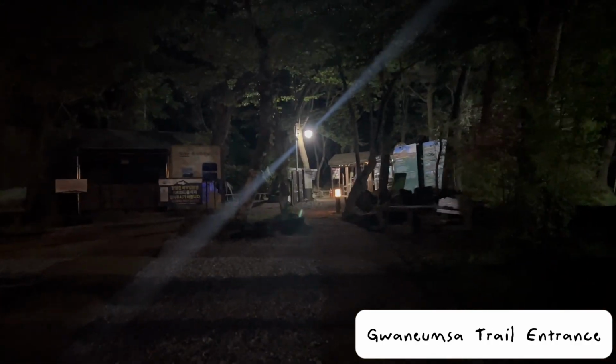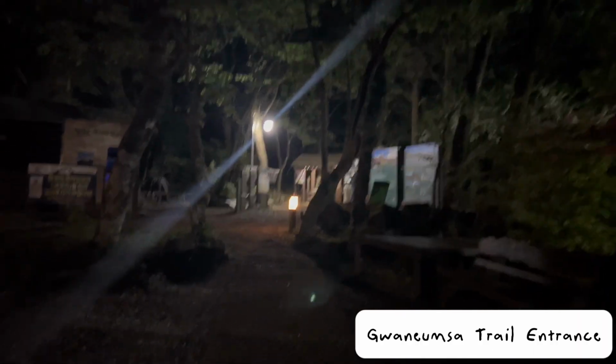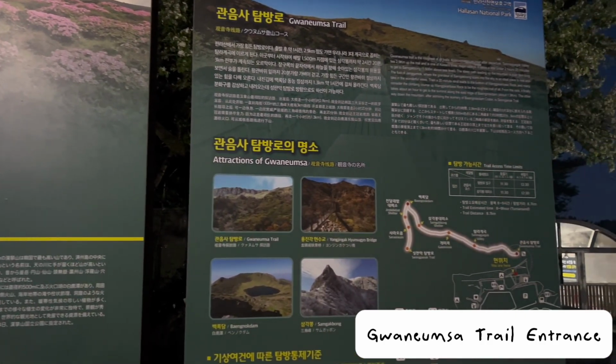If you are a foreigner, you are going to need to show your passport and your reservation. Yep, you do need to reserve a spot in advance, which can be done on their website. This particular trail is one of the two main trails that will lead you to the top, Baengnokdam. It is about 8.7 kilometers and is known to be steeper than the other trail, Songpanak Trail, but you will get to see beautiful forests, rocks, and views along the way.